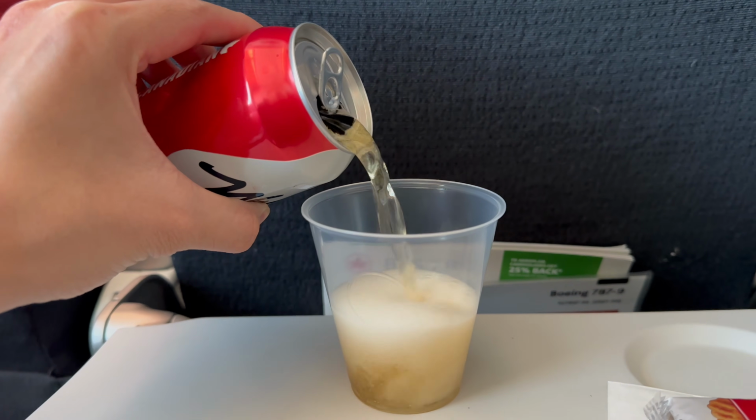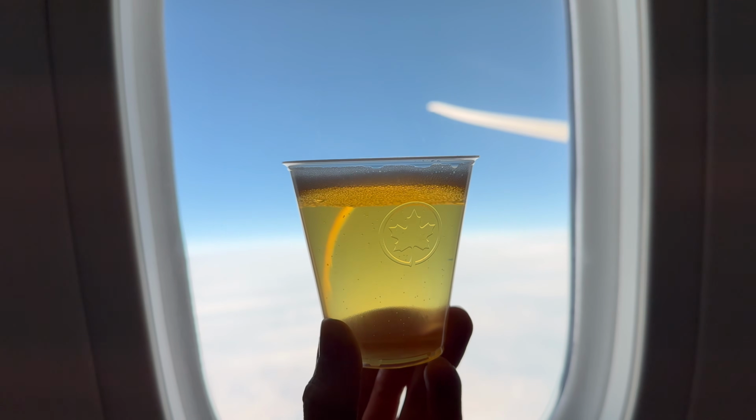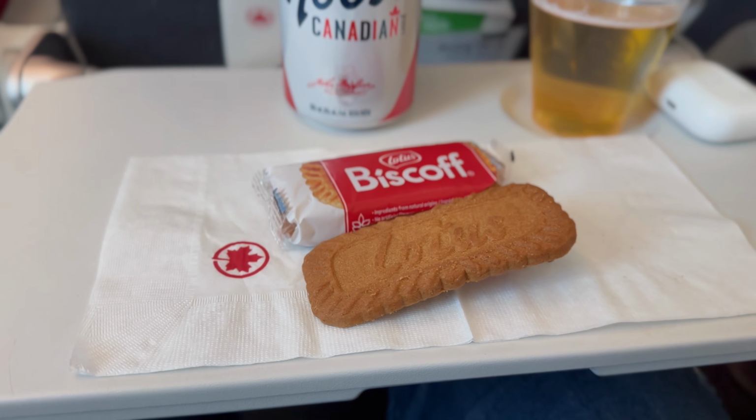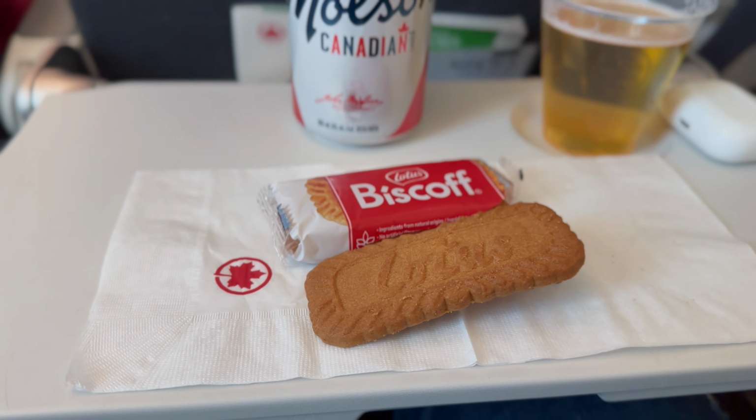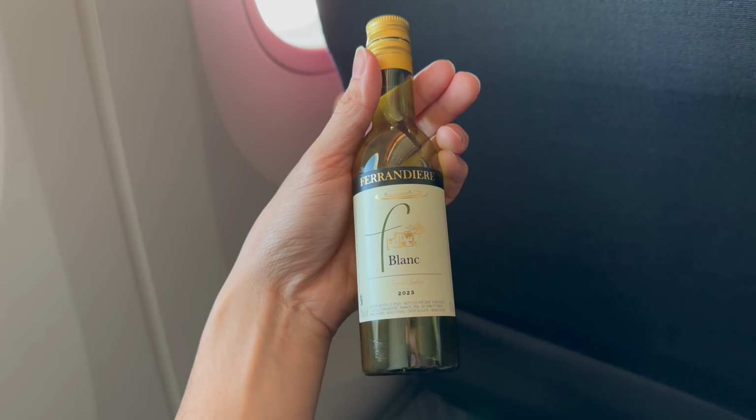It's my first time having a North American beer. Bon appetit. Biscoff is always awesome, but they go better with coffee and tea. The white wine is a Sauvignon Blanc from south of France.